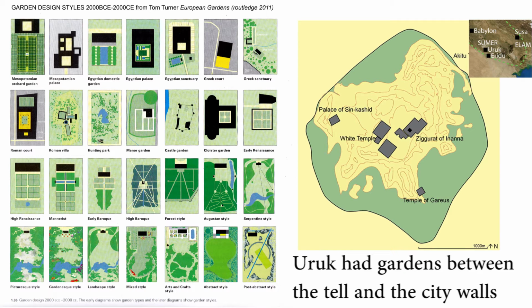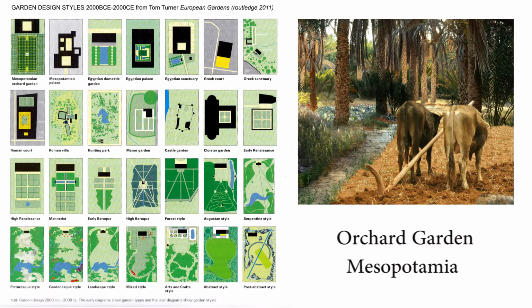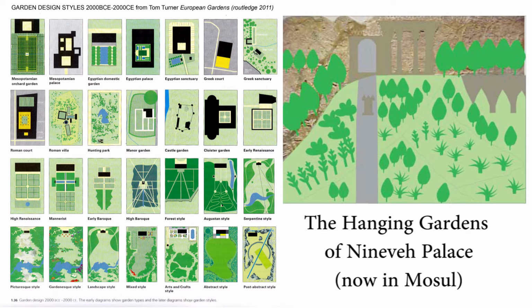The first cities and the first gardens known to history were made in Mesopotamia. The Sumerian word sa is translated as orchard, garden or palm grove. So this pictogram, showing trees and an enclosure, is perhaps the earliest representation of a garden. From texts and from archaeology, it's known that the Mesopotamians made orchard gardens, temple gardens, and palaces with courtyards. But no plans survive. The only pointers to their design come from gardens made at a much later date.